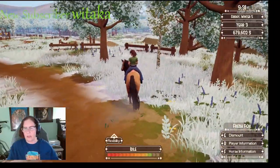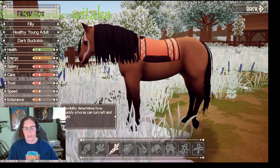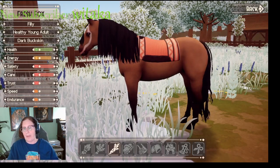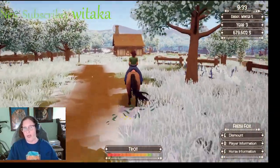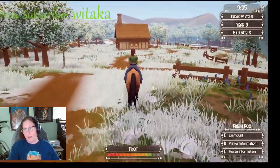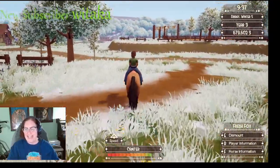Actually, let me check her. I think I wanted to go speed. Yeah, she's only 13 speed and she's 22 potential now. So we're gonna go to the Lupine Meadow and the speed track and go there. And I will see you when we get back. See you in a minute.